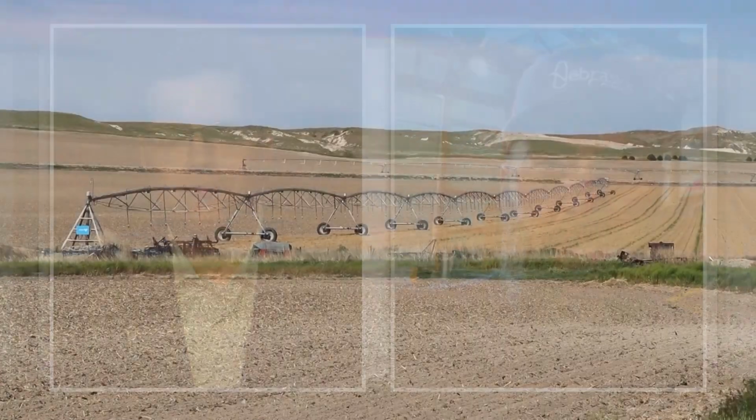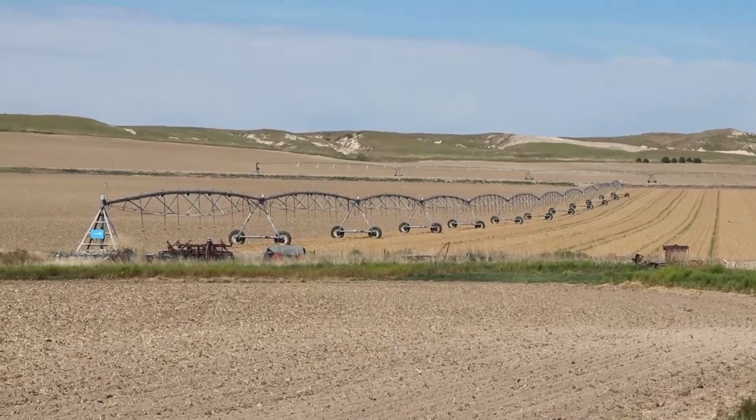You say you guys are getting a little dry at this point. Thankfully, you do have a lot of irrigation you can rely on. Is anybody running pivots, Andy, or people just kind of fingers crossed we'll get some moisture? Yeah, pivots are going here right now. We're on the hay run, what they call the hay run.